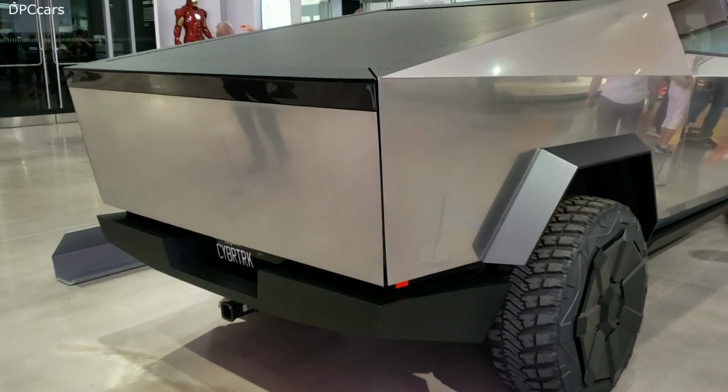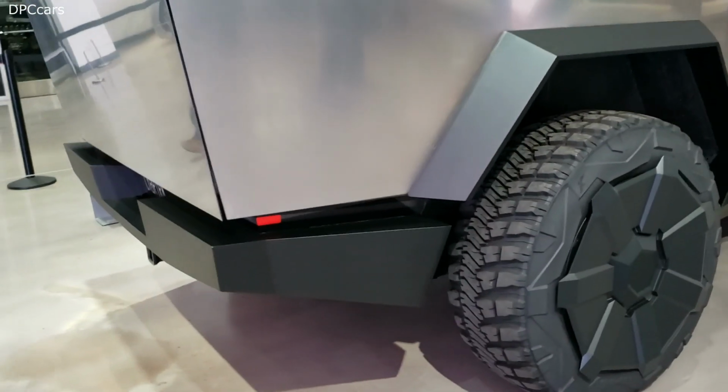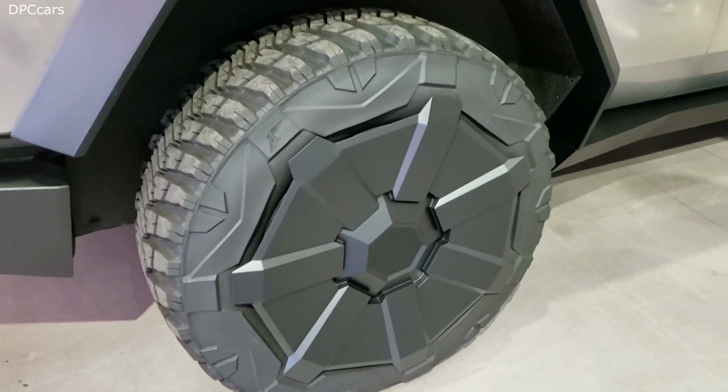Tesla Cybertruck at Petersen Automotive Museum. The Tesla Cybertruck prototype is currently presented in the lobby of the Petersen Automotive Museum in Los Angeles, and we were lucky enough to get a hold of a ticket to attend the museum on Father's Day and film some close-up footage.